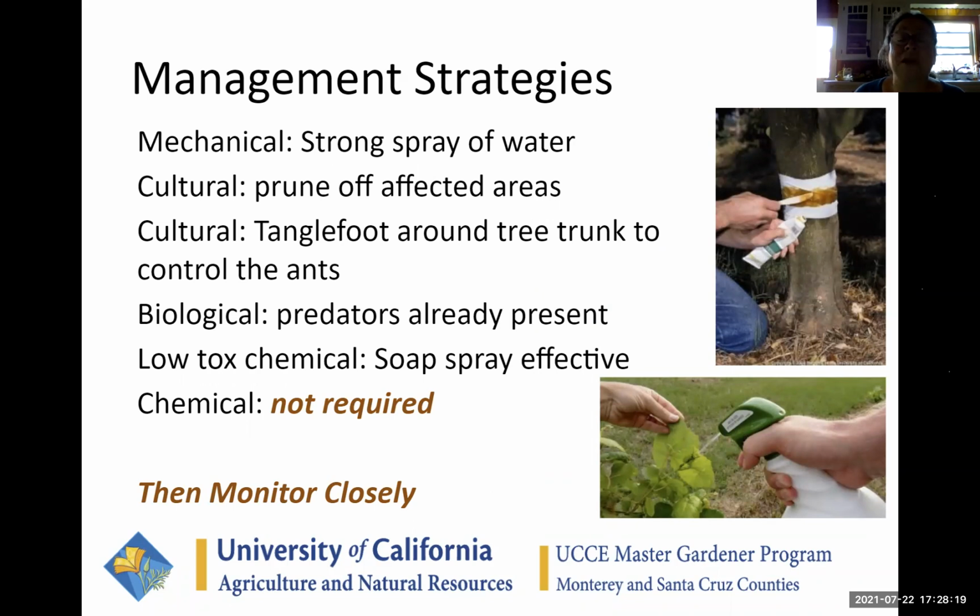So what are some management strategies for these aphids in particular? A strong spray of water will wash them off. Of course, if the ants are still there, they'll bring them right back. Like Elise said, they can come back quickly. Can you just, with a cultural methodology, prune off those tips and have a nice looking tree, and dispose of what you prune off? I don't know that you necessarily want to compost it if it also had other disease on it besides the aphids. So dispose of it properly.